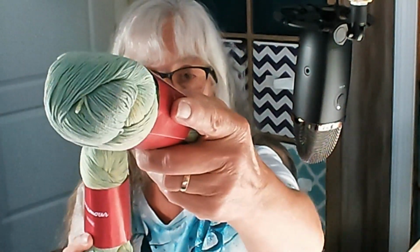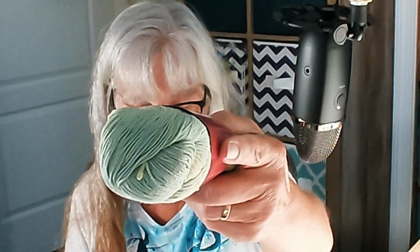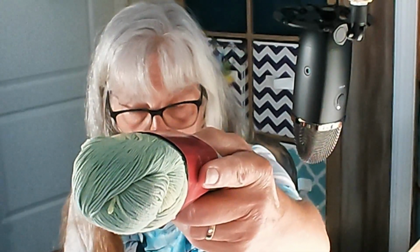The colorway is... I gotta get some light in here. I put my light up so I can see. Can you see here? Block my face. Okay. It's daffodil. It's cotton. Fingering weight, there's 550 yards, and there's two of them.